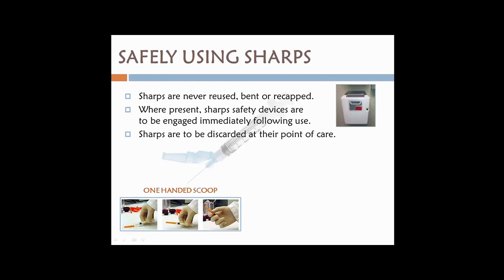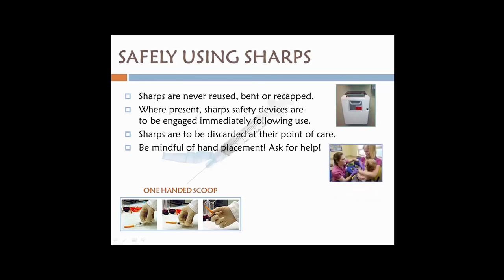Sharps are to be discarded at their point of care in biohazard-labeled puncture and leak-proof containers that are stored in an upright position. Never reach into sharps containers, and seal and discard them once they've reached fill lines. Avoid hand placement directly in the path of a needle when giving injections, and be sure to ask for help when needed to restrain children.